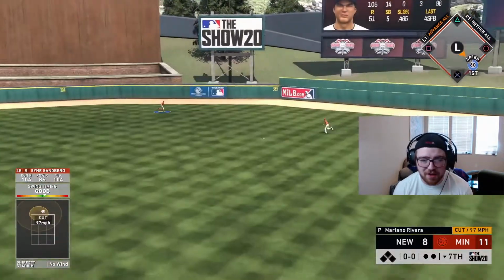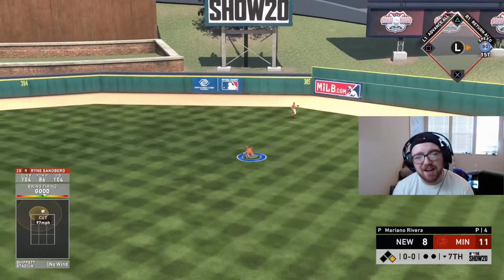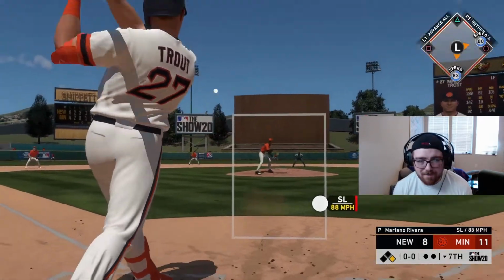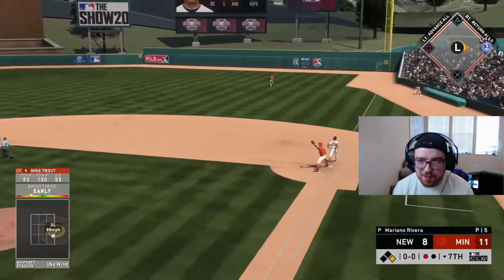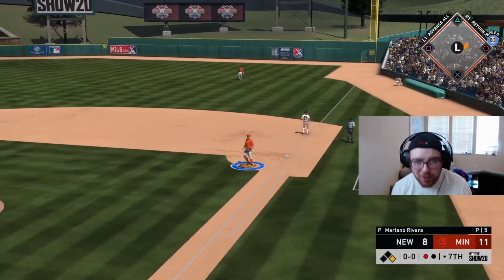Sandberg into right center field. I'm not going to be able to get 2. I should have gone 2. And then I roll over a double play ball. The patented Thune special. Never mind. Only 1 gone. Hooray.